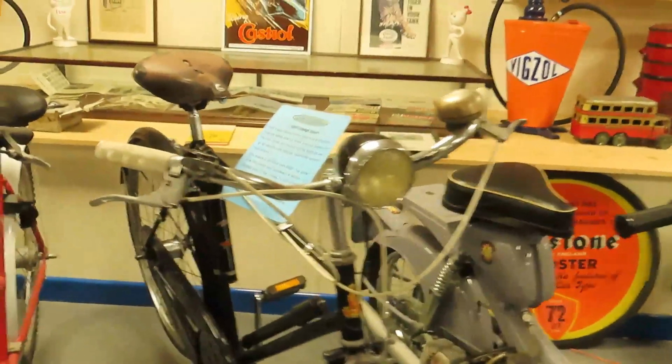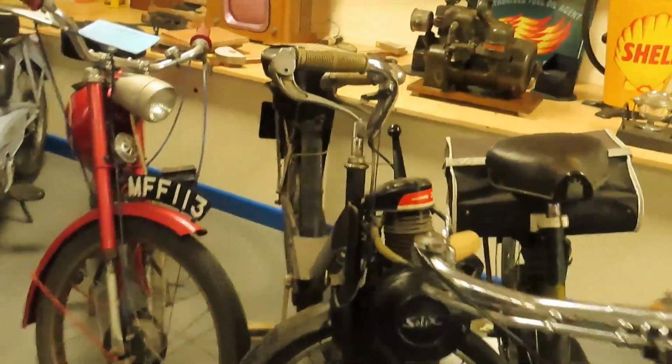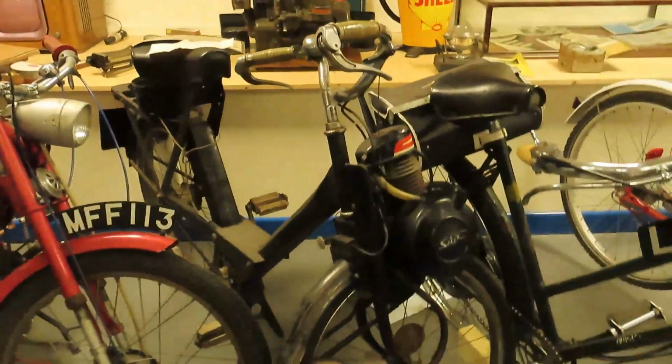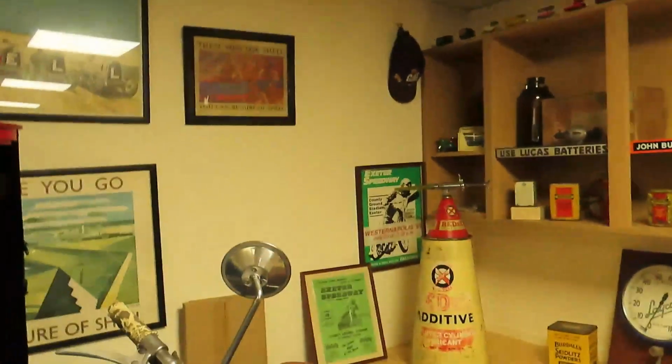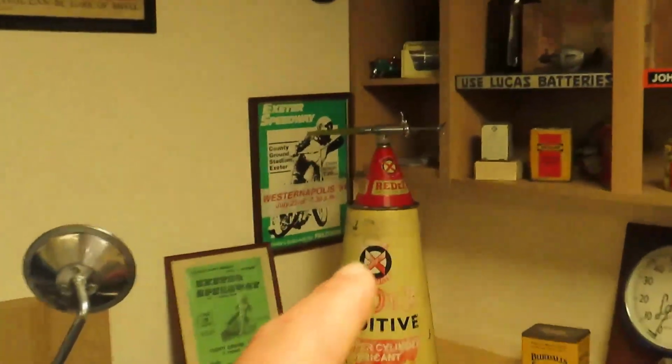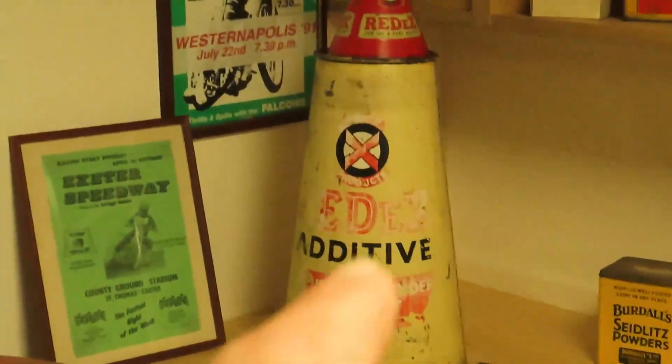1957, a couple of bikes, a Raleigh Sport. Over here is a Velo Solex, a friend of ours is currently recommissioning one of these. They made these for so long. This is 68, this one. And lots more lovely memorabilia. A Redex upper valve cylinder lubricant, is that what it's called? It's absolutely lovely with its original stand.